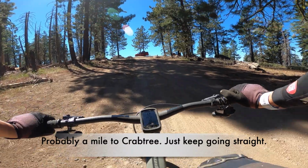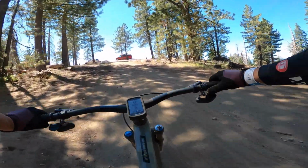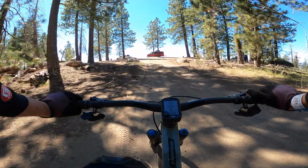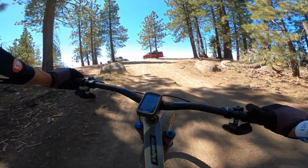To build some more trail. But isn't it too late? I mean, summer's almost over. Yeah. No, I think next year there's gonna be some more black diamond stuff open. Oh, that would be nice.